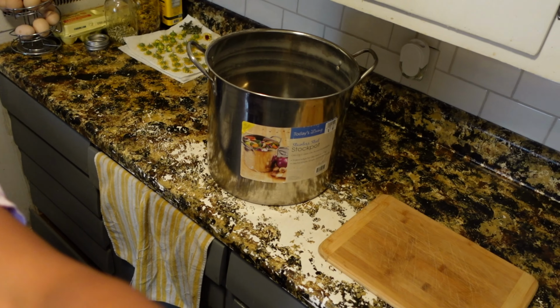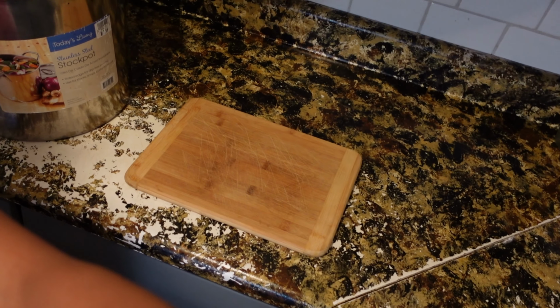We have our stock pot here. I just have a cutting board, and grab a knife. I wish I had the little coring thing. I'm going to find one. There's this little tool that you can use to core these. I don't have it, so we're gonna have to do it the hard way. But we're gonna get this done. We're gonna get it done quick.